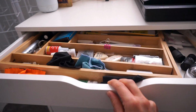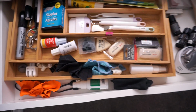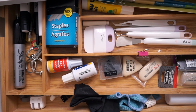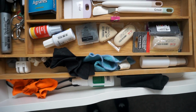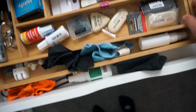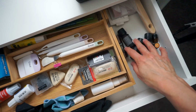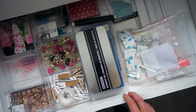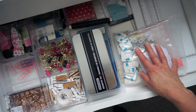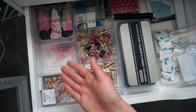On the top shelves, I keep all the small stuff. You can see glue, markers, erasers, staples, some cloths for cleaning the screens, and so on. Lots of just little different things. There are also oils from my diffuser. In the next one we have lots of little things again. Some supplies for hanging the paintings, my cutter, some paper clips and pins.